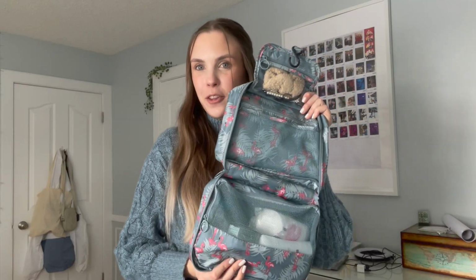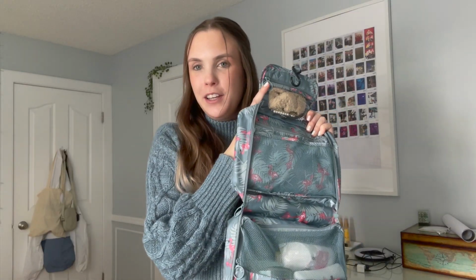This toiletry kit may look pretty big to you, but this is the kit that I'm planning to bring with me when we travel full time, and it carries all of my makeup and my toiletries. This kit has 3 compartments. Up top is where I keep all of my hair accessories. I bring at least 1 scrunchie, 2 hair ties, and a couple bobby pins.